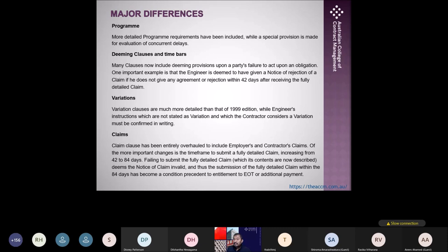After they submit the detailed statement or detailed claim, the engineer now has 42 days to give his assessment. If he fails to do so, it is deemed that the claim has been rejected. So that is one example. Yes, we will come to many examples when we go through in detail.